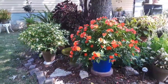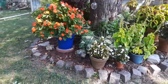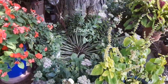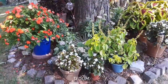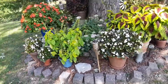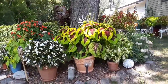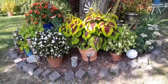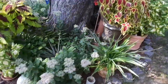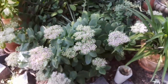Impatiens. Begonia, sedum. That plant's not actually that old, probably 5 years old, and it's already falling in the middle. It's alright. Coleus, another turtle. Begonia, Kong rose, Coleus. That thing got huge. Coleus, another sedum. Purple flowers that are just coming.